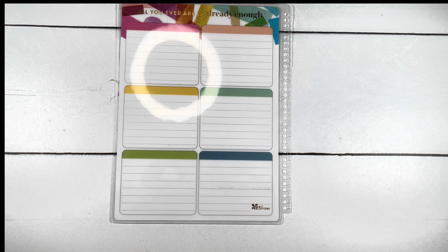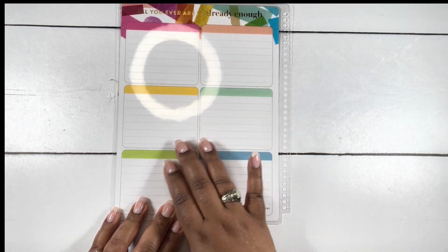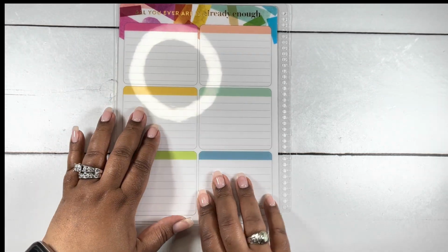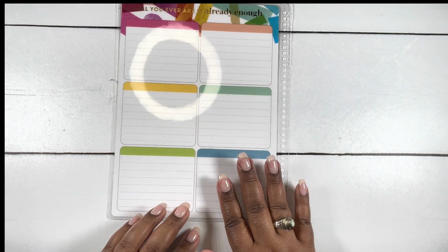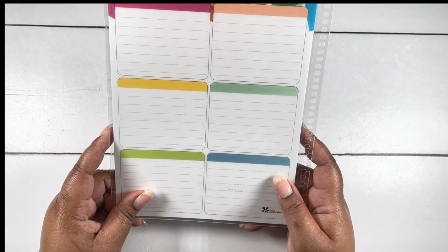Depending on how many classrooms or classes you have, you can use this for subjects, or it can be first period, second period, third period, fifth period, sixth period, whatever periods you have, and what prep you need to do for those periods. So this is also a great item to add to cart. And forgive the glare. Please forgive me for the glare.